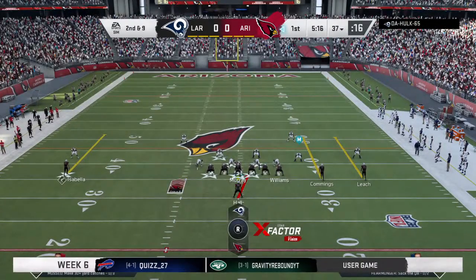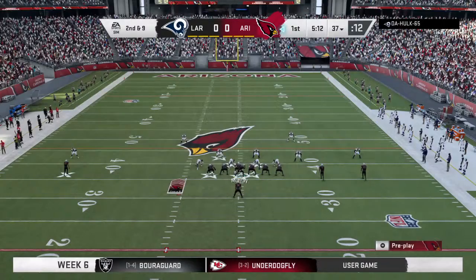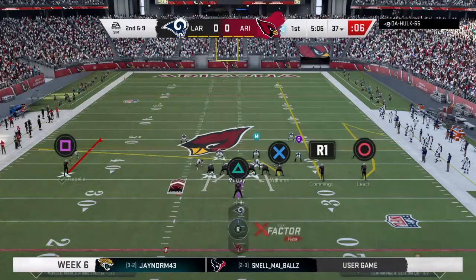Here we go. Check, check, check, check. 81. Check. 36, 36. Wahoo.